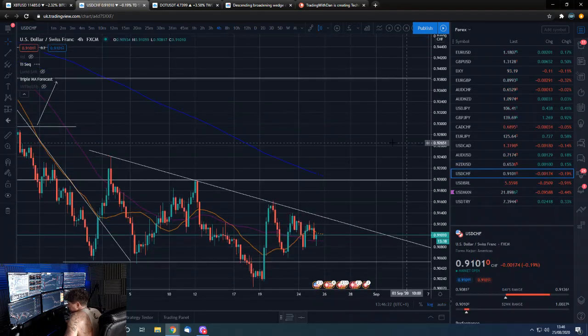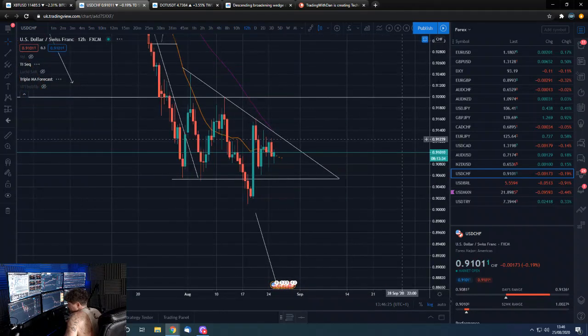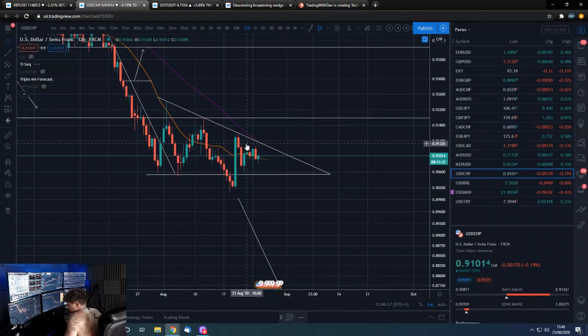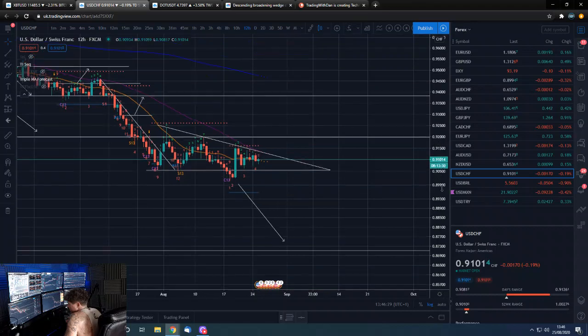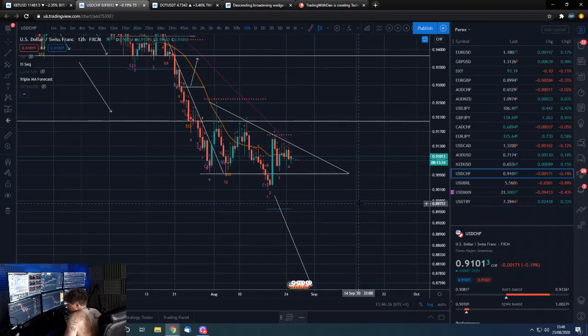US dollar, Swiss franc. Daily, there we are. Yeah, still sort of in this triangle. Way below the 200. It obviously looks weak. Obviously looks like a bear flag. I would look to this level to break down.